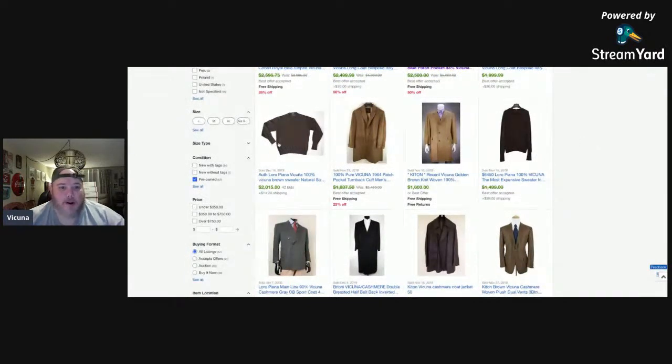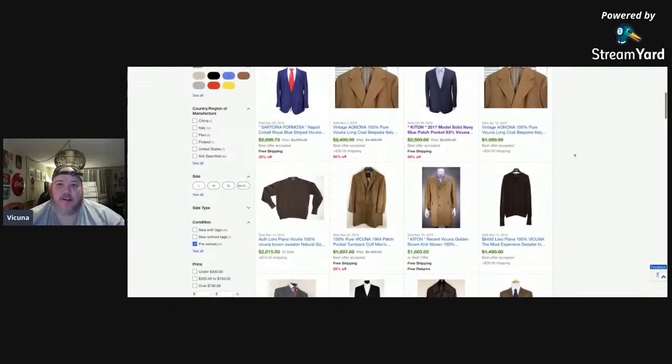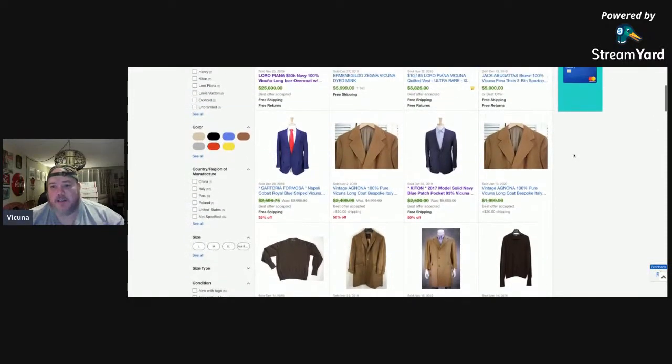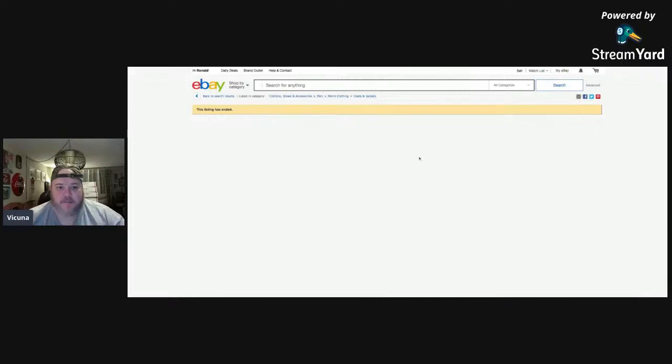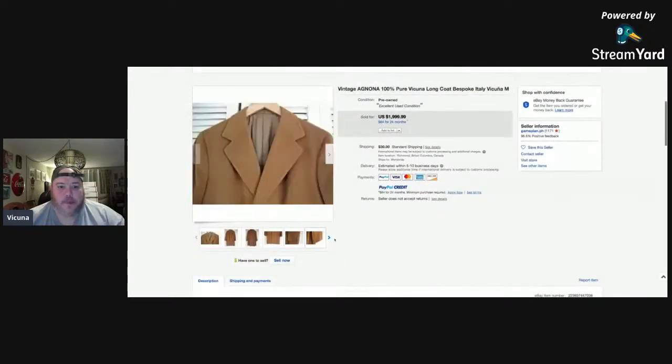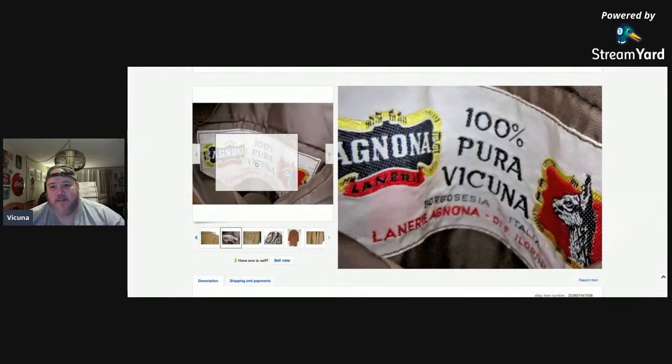There's a sweater that sold for $2,000. Loro Piana sweater. You're going to see Loro Piana is probably one of the bigger names. Kiton is one of the other ones. And then you're going to find some vintage ones like you see right here. See if we can get a tag. Right there, 100% vicuña.